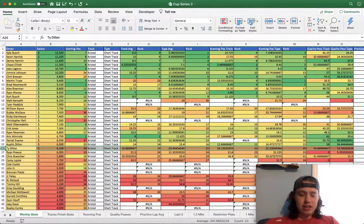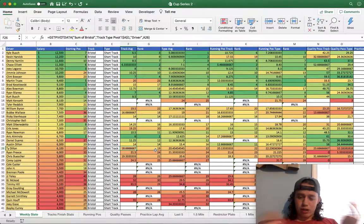Up next, we have Ty Dillon at 6,100. Now, that sounds like a lot to pay for Ty Dillon, but he's actually been good at Bristol. It's weird, the Dillon brothers are good here. He's got not great, but for the car he's been running in the past 2 years, Ty Dillon's been good. Average finish at 18.66, that ranks 19th. Average at short tracks of 20.45, which ranks 22nd.